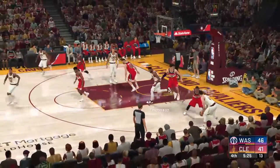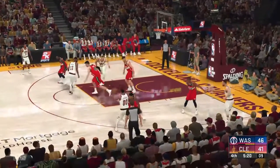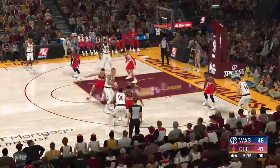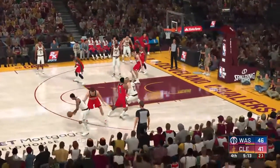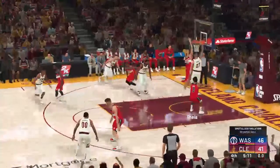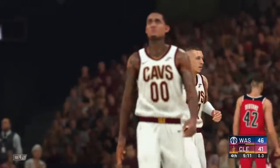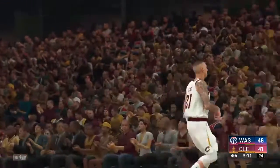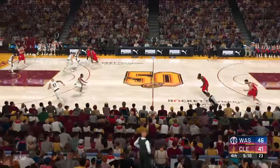We're just over a minute and a half now into the fourth. Hayward kicks to Clarkson. Just 5 on the clock. Cleveland needs to get a shot off here. And they force the shot clock violation. Great D. Wizards leading by 5.